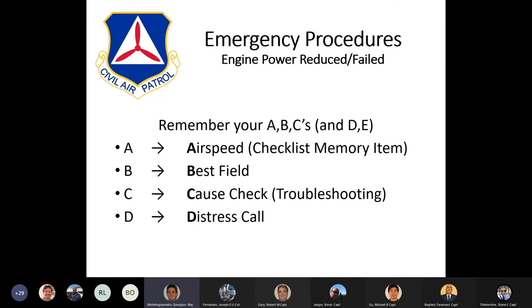But anyway, do your checklist, do the cause check, talk to somebody, do a distress call. If you're talking to ATC, just use that frequency. And emergency power off landing. Again, there's a checklist for that. If you have time, run it. That checklist will basically take you through how to prepare for a power off landing, like latch the doors open, turn off the master, that kind of thing. So these are the A, B, C, D, and E's.